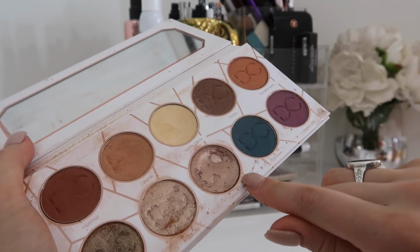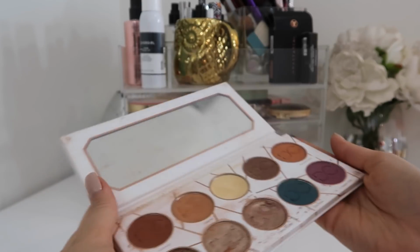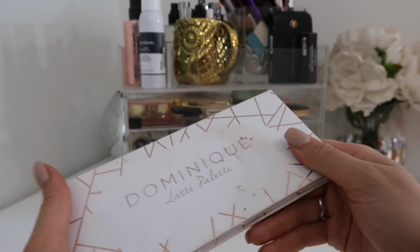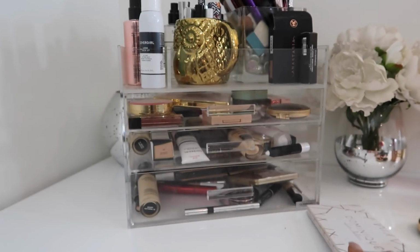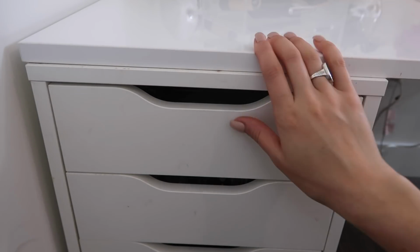This is my favorite shade. Of course, I hit pan on it and I just love this palette so much. So I'm definitely gonna bring it. This is probably something I'll end up repurchasing, honestly. Like if I don't know what eyeshadow to wear, I just go with this one because it's pretty foolproof to me. All right, so there's not much makeup in my makeup drawers that I'm gonna be bringing with me.